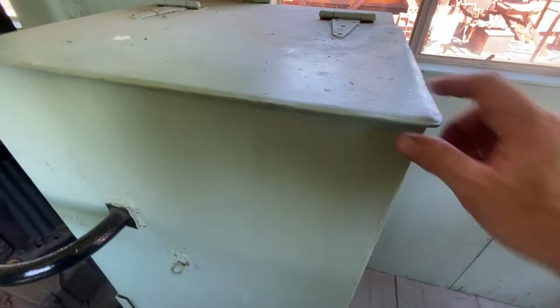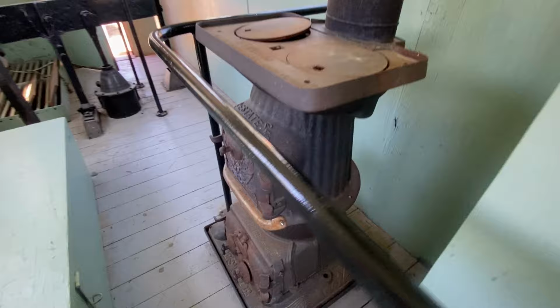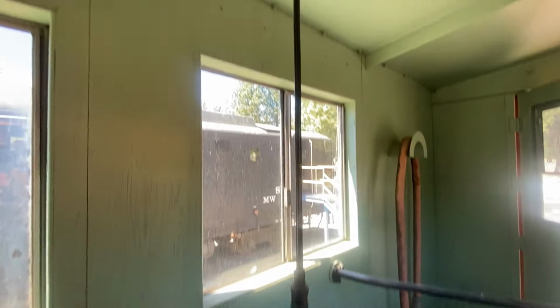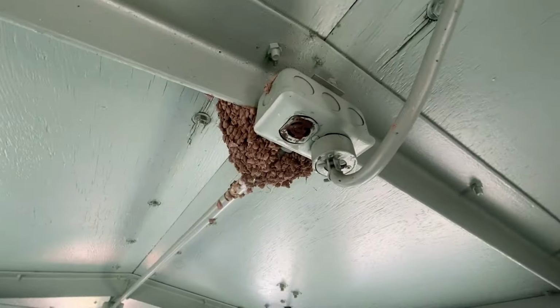There's a little rod that goes to the top for an indicator. Tells you whether it's up or down. Got some coal ready for the stove here. That probably wouldn't really heat this very much in the winter. There's another indicator rod for this other unit. That way the engineer could tell whether they were up or down, potentially slow the train down if you weren't responding in time for a bridge or a crossing or something.